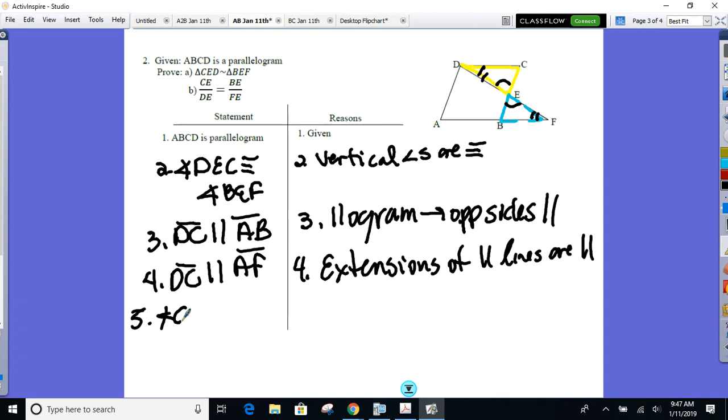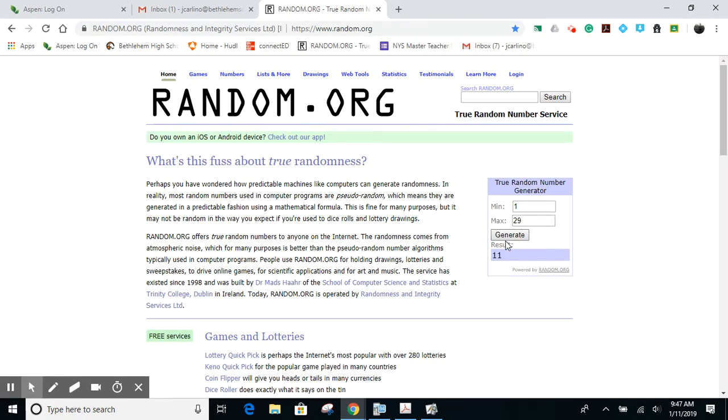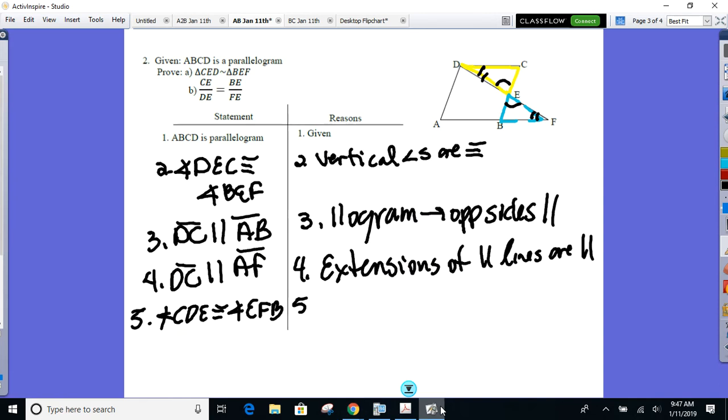And now you can say those alternate interior angles are congruent. Angle CDE congruent to angle EFB. Somebody give me a good reason why now. What reason have we been putting in here? What reason have we been putting? Yep. Do I have two pairs of angles? Okay, triangles are similar. Just make sure you write that similar sign, not the congruent symbol.